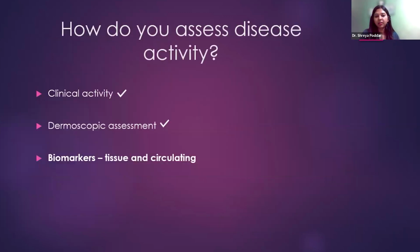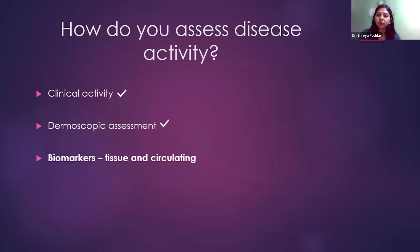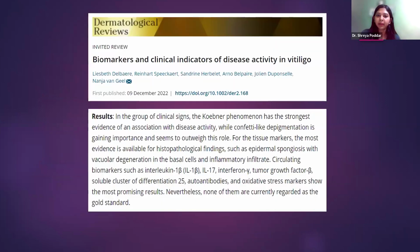Now coming to biomarkers. Indrashis sir, have you done any histopathology for vitiligo patients and come across findings that are significant of disease activity, or any sort of biomarker that you have used in research or in your practice? No, not really. I don't think I have ever done histopathology in a vitiligo patient. I am aware of several biomarkers in the literature, but I think they are more of theoretical interest rather than practical purpose, because as already discussed, we can easily identify active vitiligo from the clinical history, and then dermoscopy can be done just as a supplementary tool. I agree with Somo sir that it's not necessary to diagnose.